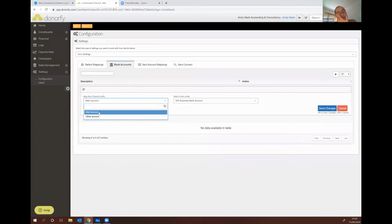Now, what you quite often find is that what fundraisers want to call a bank account and what finance wants to call a bank account are 2 different things. So the great thing about this integration is that you can use different names in the 2 different systems and it will still map across. With the accounts download functionality, that's not as flexible, but with this integration, you can have different names.